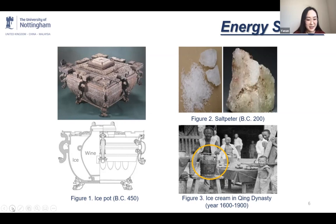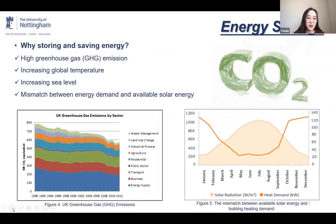Later in the Tang Dynasty, around the year 700 to 900, people started to use saltpeter for cooling. That is a kind of mineral rock with potassium nitrate or calcium nitrate that can absorb much heat when in contact with water. Later in the Qing Dynasty, ice houses were very common, and people could buy some ice cream at a very reasonable price. So why today do we still need to store ice and other energy? Of course, it is not only to achieve our ice cream freedom, but more importantly, to achieve the goal of low carbon and environmental protection.